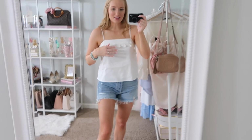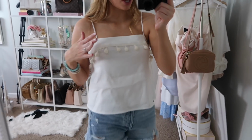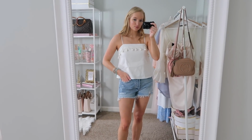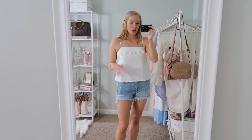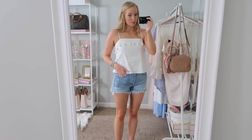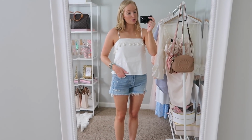But this one, I love the little pom details. I think this would be cute if you just threw your hair up and went really casual. The pom detail could definitely be dressed up if you have a really good pair of white linen pants. I think that would be cute to dress it up for a summer dinner.